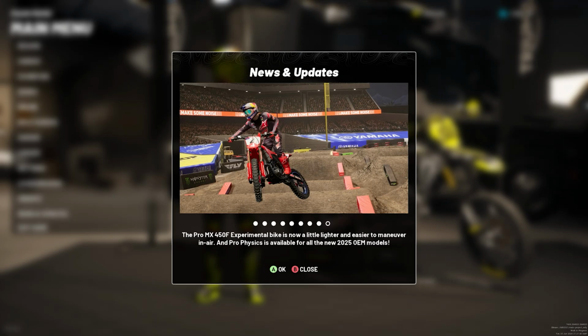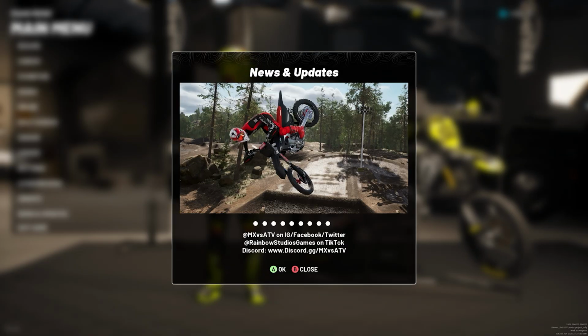There's a Pro MX450 experimental bike that is now a little bit lighter and easier to maneuver in the air. And the Pro Physics are now available on the all-new 2025 OEM models. So the experimental physics they were using on the old Element bike pack is now available on the OEM models. And that's it. You can check them out on their social channels. Let's get in and play some of these Supercross tracks, and we'll talk more about them.